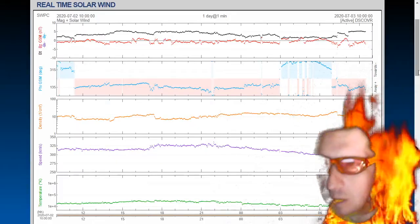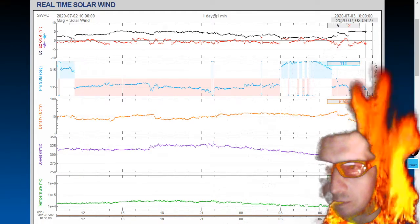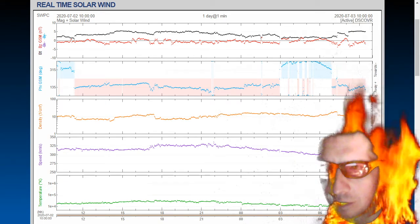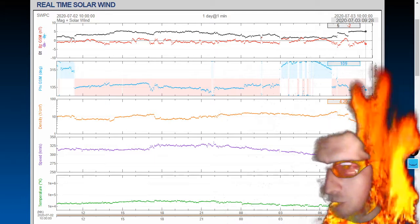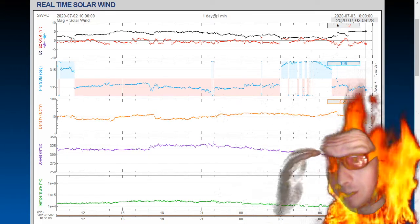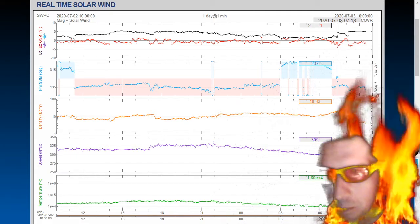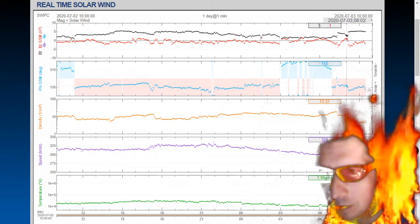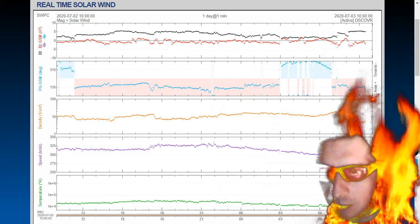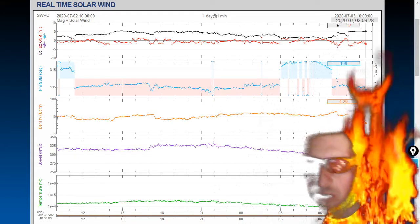Next we'll look at the real-time solar wind to see recent shifts in the phi angle, currently around 114 degrees. Looks like a coronal hole wind stream striking right now, as the solar wind density has just dropped from highs of around 18 protons per cubic centimeter down to about 4. So I'm expecting the solar wind speed to come up, currently at very low levels, barely 300 kilometers a second.